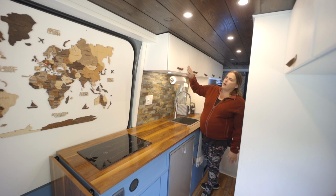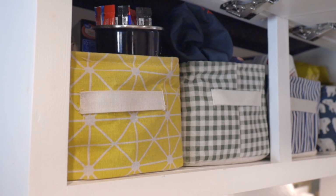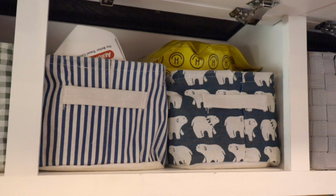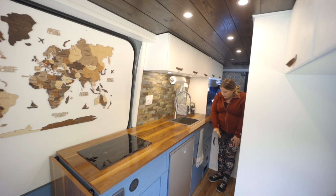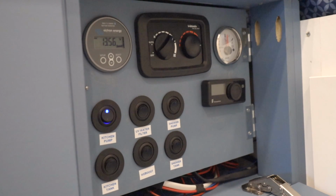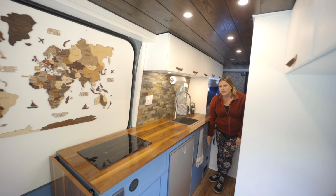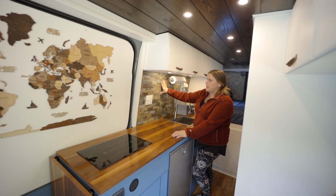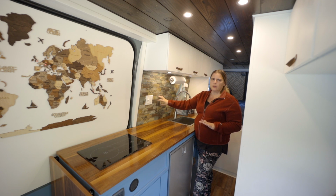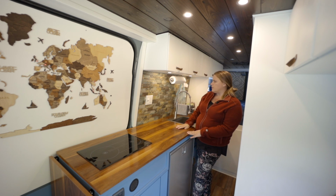We decided to just organize these by little baskets, so everything is in little black baskets to keep everything in place and to help keep it from falling out. And then back here in the very back corner of the kitchen, this is actually our electrical panel in this little cubby back here. And then just some other little storage down below. And then our backsplash here in the kitchen is a vinyl peel and stick backsplash. It's almost like the flooring material, but we like it because our theme for this was the blues, the browns, and the grays in the van. So it just really fits in really well.